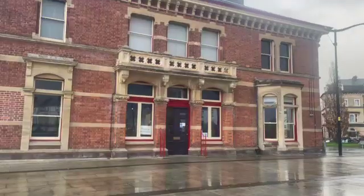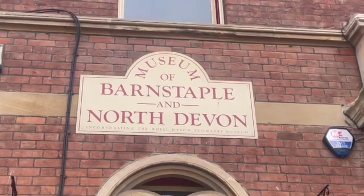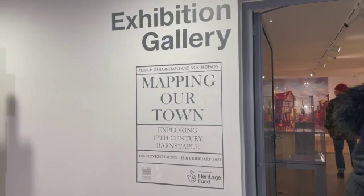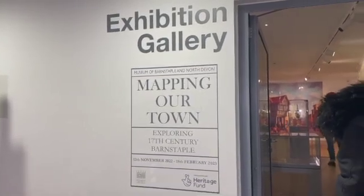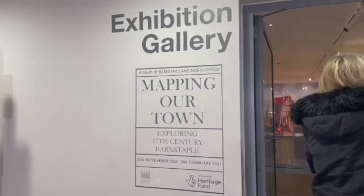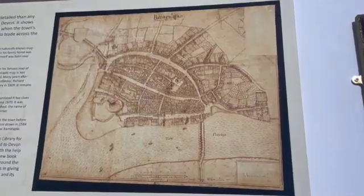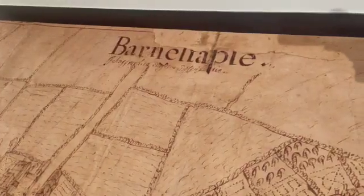From November 2022 to February 2023, Barnstaple Museum is holding an exhibition titled Mapping Our Town, which showcases a detailed map of Barnstaple during 1650 by Richard Newcourt, which was recently discovered in the Bodleian Library. The map is 200 years older than any other known map of the town, making it the oldest known map of Barnstaple. I spoke to Trudy Weston, the shop lead, about the exhibition.